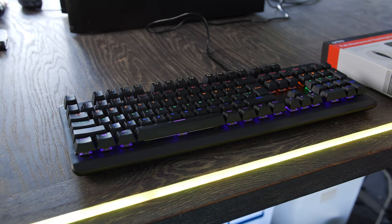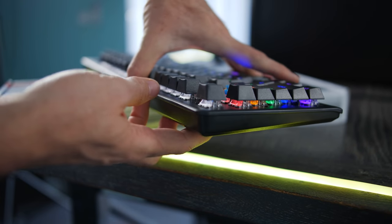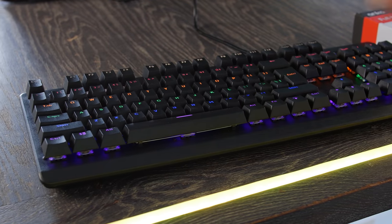And of course, we'll be checking out the build quality on this keyboard and seeing if it holds up just with standard typing tests and what the consistencies of the keys are like. Let's roll that intro and get it on.